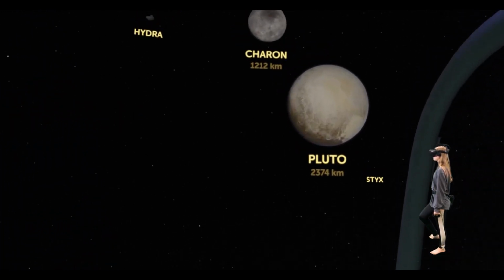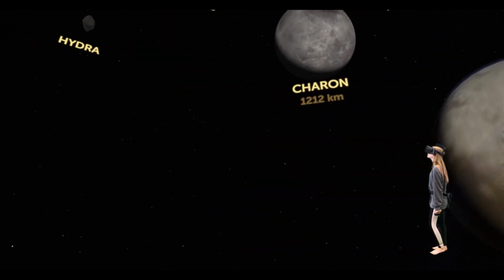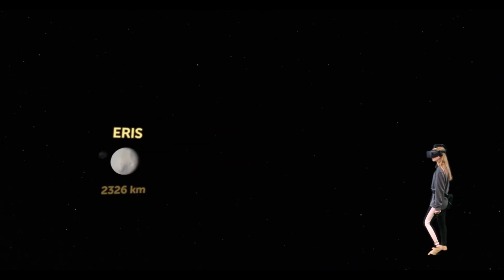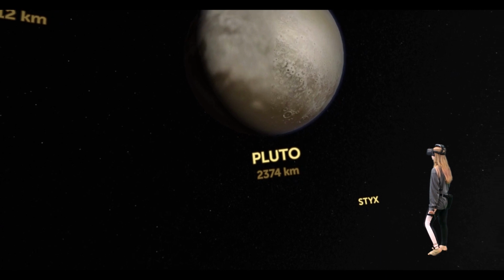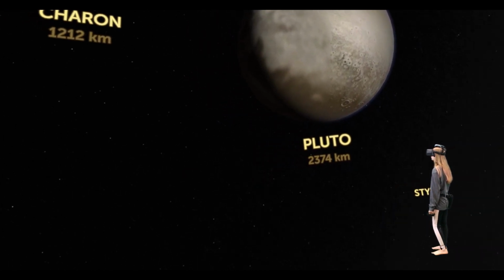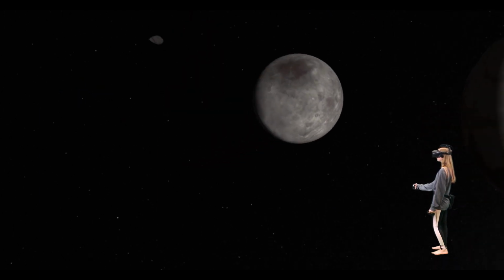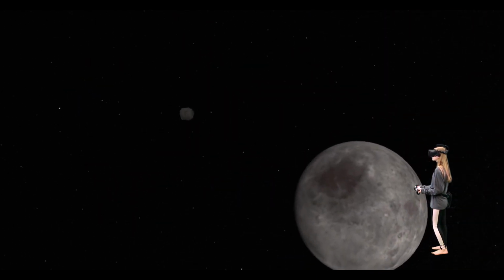Pluto. Pluto has a diameter of about 2,372 kilometers. The orbit distance from the Sun is 5,874,000,000 kilometers. The orbit period on Pluto is 248 years. The surface temperature is about -229 degrees Celsius.